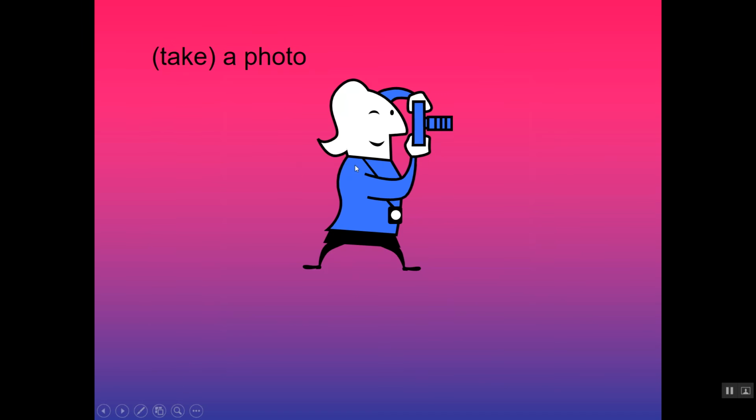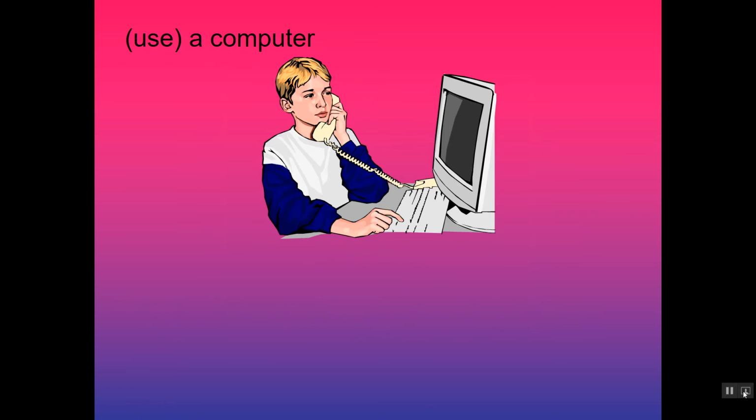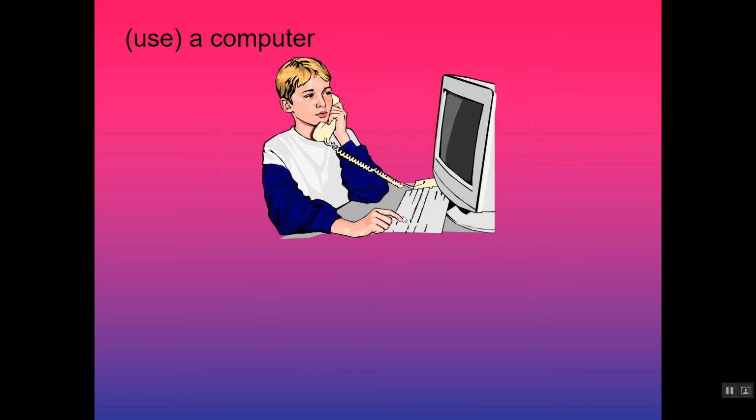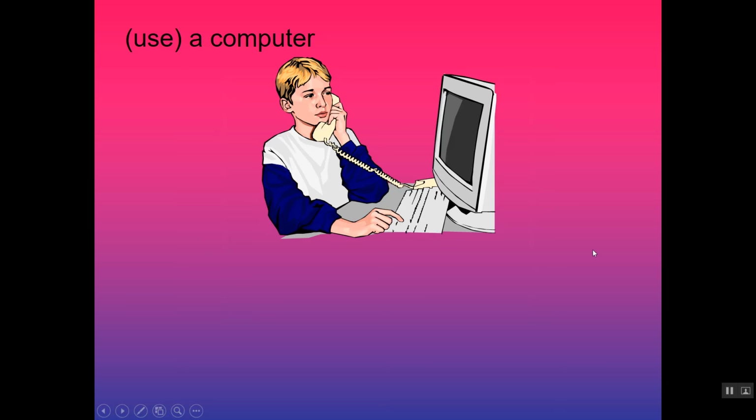Okay, so here's our verb, take a photo, right? So we're going to say she is taking a photo. So this is a contraction. You can have a contraction for is not, she is not, or a contraction for she is, she's. So in that one that we just looked at, she is taking a photo. So look, take, T-A-K-E. When you put the ing on the end, you don't need the e. Taking. Okay?